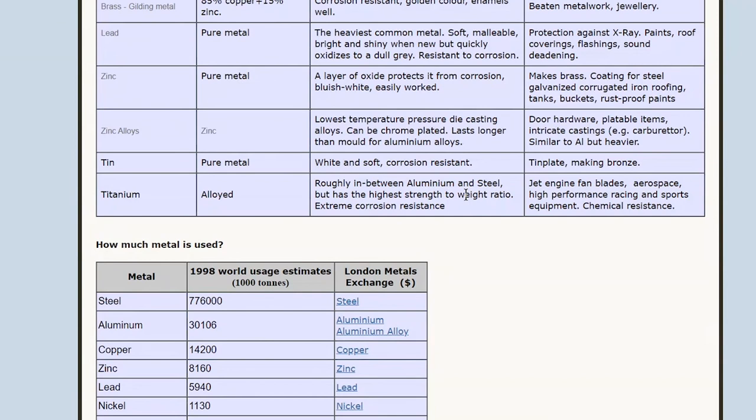Tin is another metal. You don't see much of it other than for use in alloys like bronze and solder, but you do use it for coating, a very shiny, very thin coating, like in tins, like fruit tins on the inside and the outside, that's tin plated.